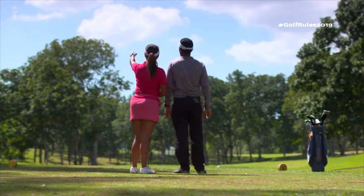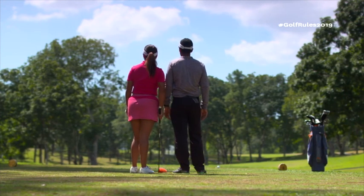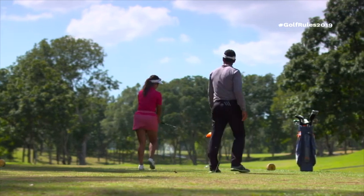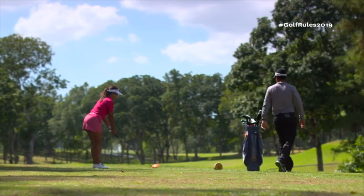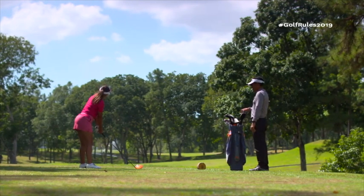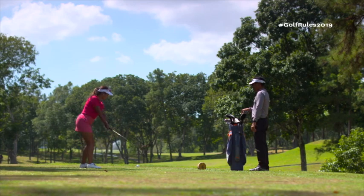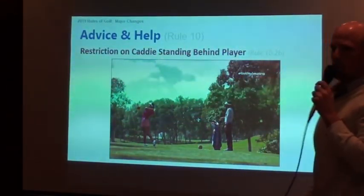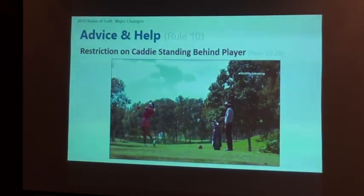The rules permit you to freely exchange advice with your caddy or partner, but you're required to act alone when making a stroke. Under the 2019 rules, once you start taking your stance for a stroke, neither your caddy nor partner are allowed to stand behind you. So that includes your caddy. It also includes your partner, though. If you guys are doing any 4-ball or foursome type stuff, don't have your partner standing back there when you're lining up.